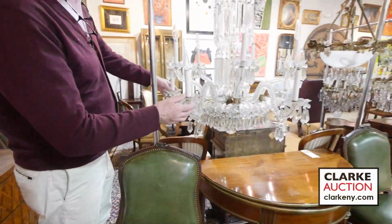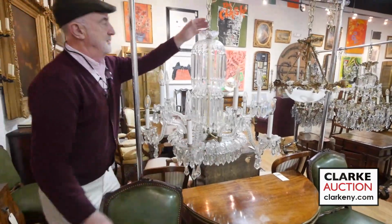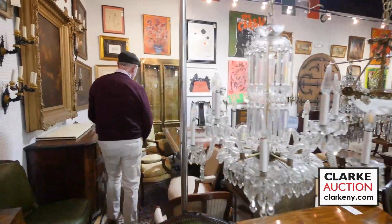Came out of, I believe, a Rye home. Look at the brass in there. I believe it's an English maker. Go online to ClarkeNY.com, it gives you an idea of the size. It was working perfectly in the estate, so it should still be.